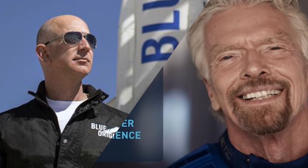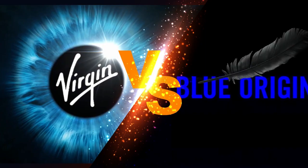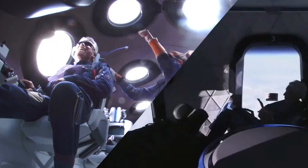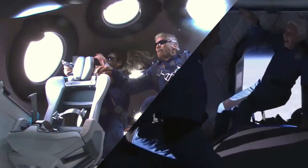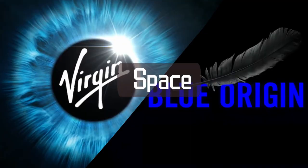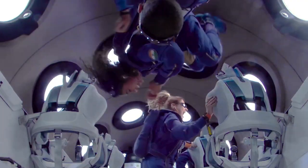In the previous episode, we already compared the two spacecraft by design, price, and crew members. With the release of the videos from both companies, it is time to compare the user experience of both flights. Space, when you are experiencing zero gravity. Whether there is enough space to move is maybe the most important indicator.